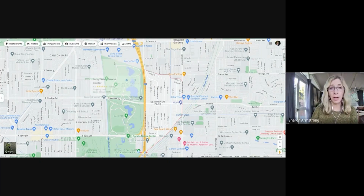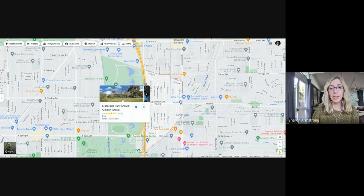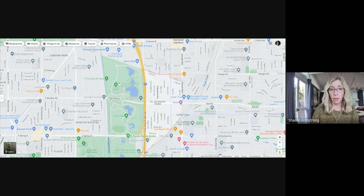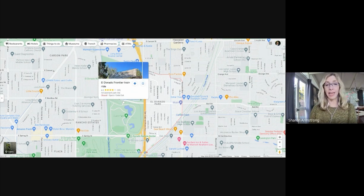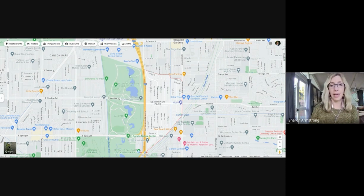So let's just start here, actually at the northernmost section. And this is going to be the north side of Wardlow. Little insider note, you cannot enter the park on Wardlow. There are exits, but you cannot go into the park on Wardlow. You have to enter on Spring Street, just so you know. Lots of people, I'll see them as I'm driving on Wardlow, and I can see people slowing down when they get to this little inlet, like they're looking for a way to get in. You can't get in there.